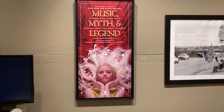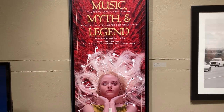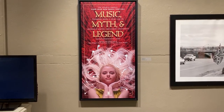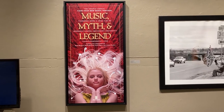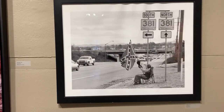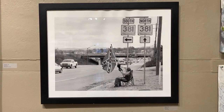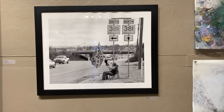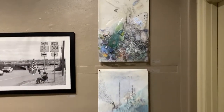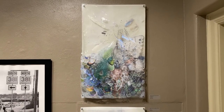Beside that, we have work by Carrie Jenkins. Another photograph by Rick Harris. Then finishing up our wall are two more works by Carrie Dyer.